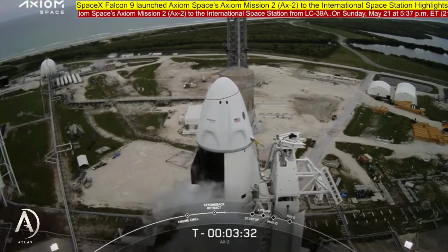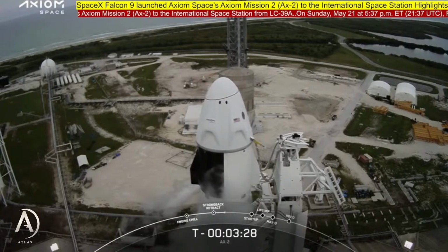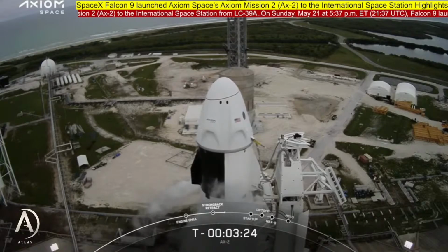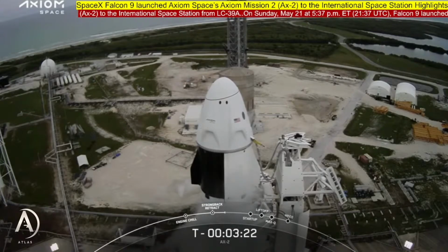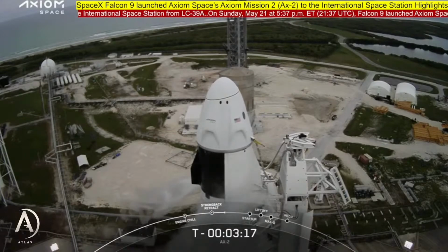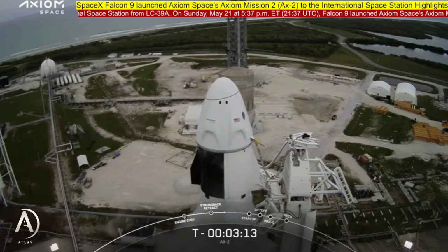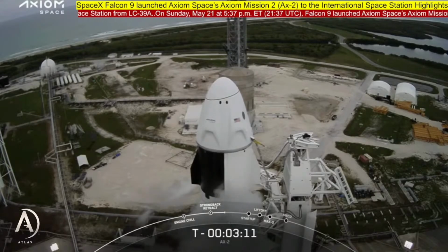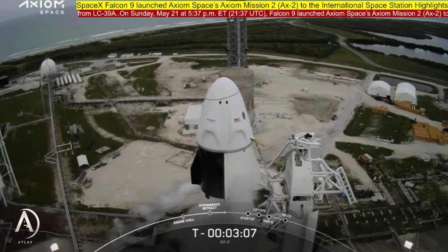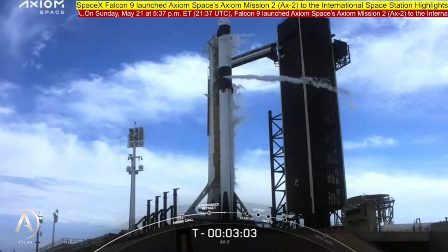This structure is what is utilized to horizontally integrate the vehicles while still in the hangar, as well as transport them horizontally to the launch pad and then raise them to their vertical launch position. And we've got the strongback is now, you see a little bounce there as it stops. Stage 1 LOX load is complete. And right on time, stage 1 LOX load is complete.